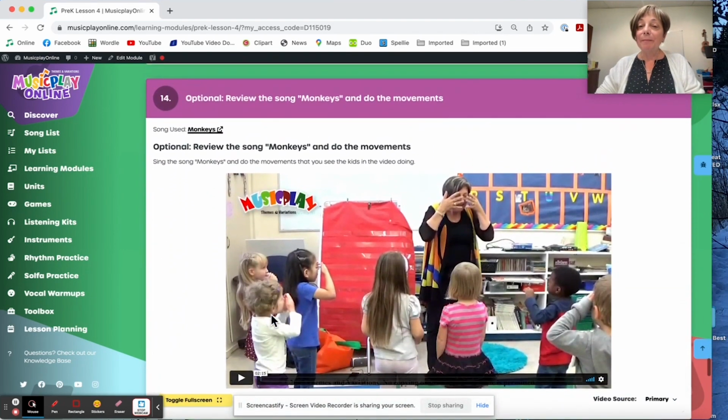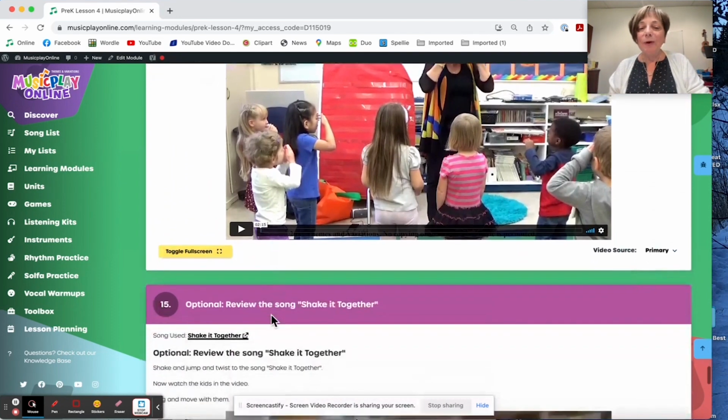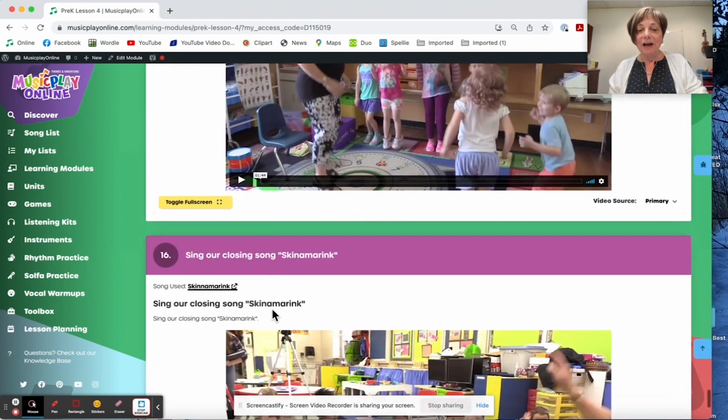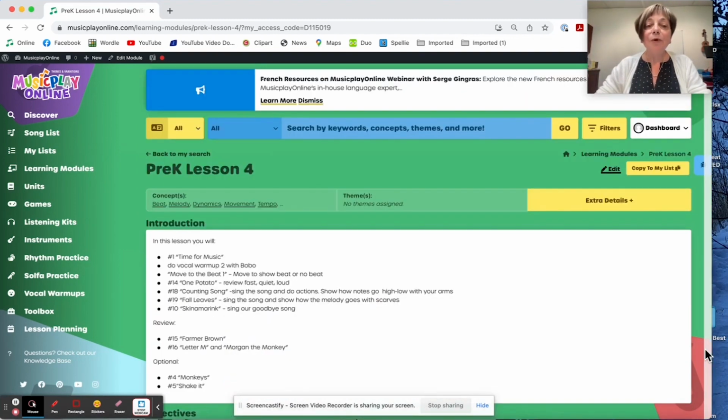I have the monkey song as well, and I'm showing you my movements for it. Of course, you can make up your own or invite the kids to make up their own. Review Shake It Together if you have time, and we end with Skinamarink. So that's pre-K, September week 4, lesson 4.